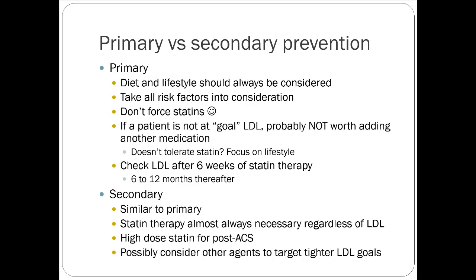Secondary: similar to primary prevention, statin therapy is almost always indicated post ACS and for patients who have heart failure. So secondary prevention is to prevent other episodes and to prevent people from having some sort of cardiovascular event. So looking at high dose statins and high potency statins, that's again the biggest thing.